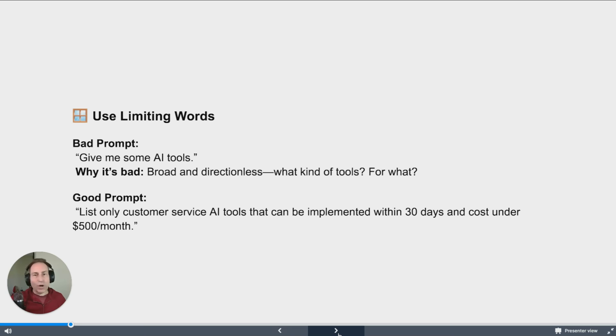We're saying list only customer service AI tools. It allows the generative AI to focus in on what you truly want and then just lose the noise. Because again, it's trained on billions of words. There's a lot of information out there. So if you can simplify it for the generative AI tool, then you're going to get a far better response.